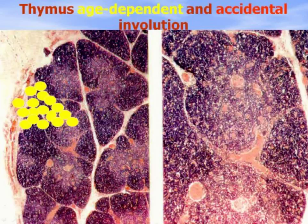Normal involution: with age, thymus parenchyma is replaced by adipose tissue.